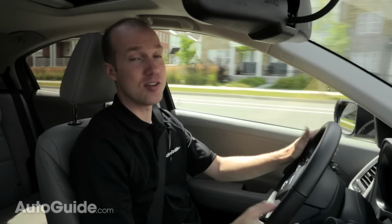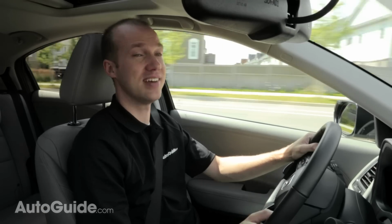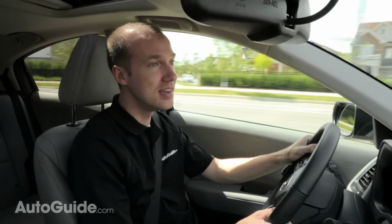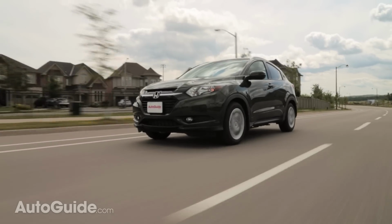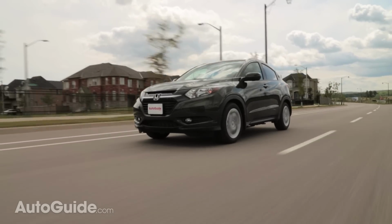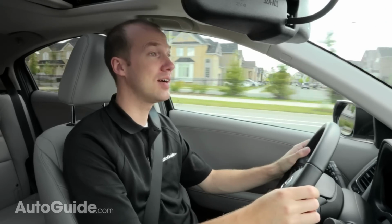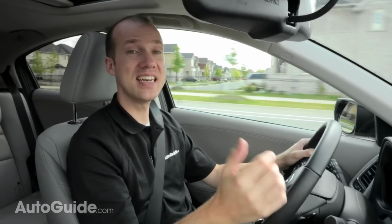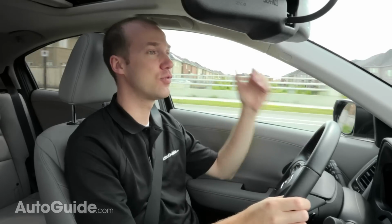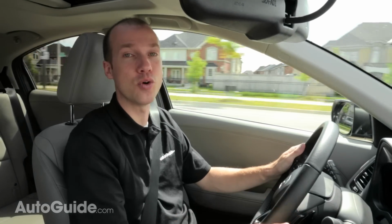This may be a baby crossover, but there is a lot of grown-up equipment like push-button start, navigation, and Honda's terrific LaneWatch camera. Now, unfortunately for American buyers, you can't get lane departure or forward crash warning. Those are available though in Canadian versions. But my biggest complaint is one I've brought up in a lot of recent Honda products, and that is a lack of headroom. What little hair I have left on my head is brushing the roofliner at all times, even with the seat in the lowest position. It's as if the seat won't go low enough.